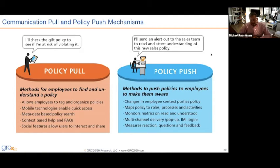Policy push is where we would just revise that policy and we're going to communicate and make sure everybody's aware of it. So the policy pull is where that employee is looking for the answer because they have a question. The policy push is where we just updated, changed, or we need to make people aware of it. So we're pushing it out to employees.